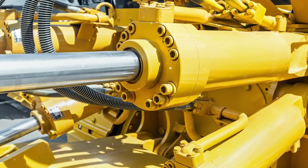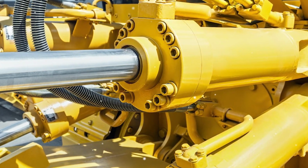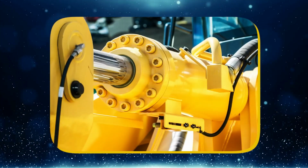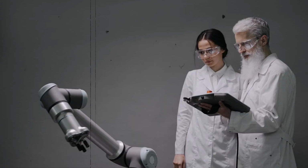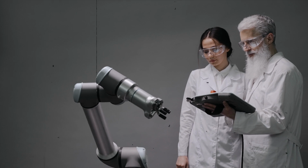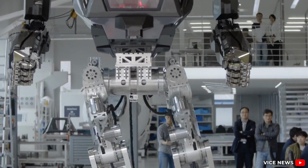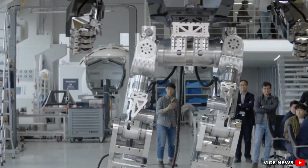Oil lines run along the frame from tanks to joints. The tanks hold cooled, filtered fluid. Filters catch tiny debris so parts last longer. Engineers test each cylinder on rigs to find leaks or weak spots. They keep extra seals and hoses on hand so field crews can swap parts fast.